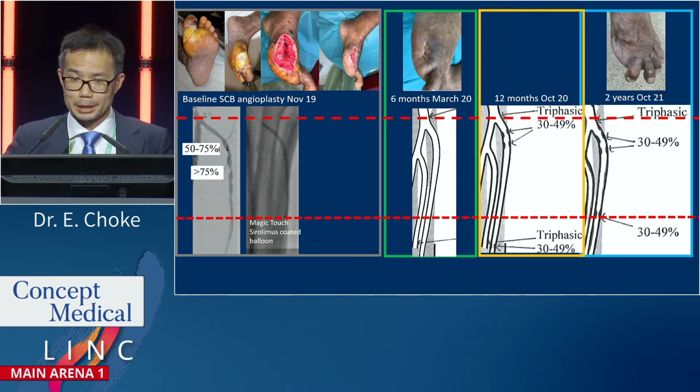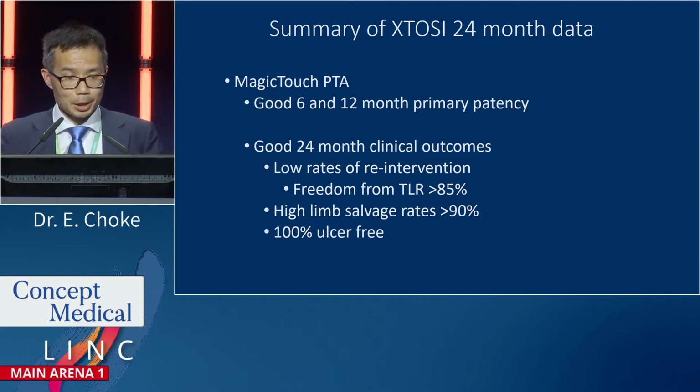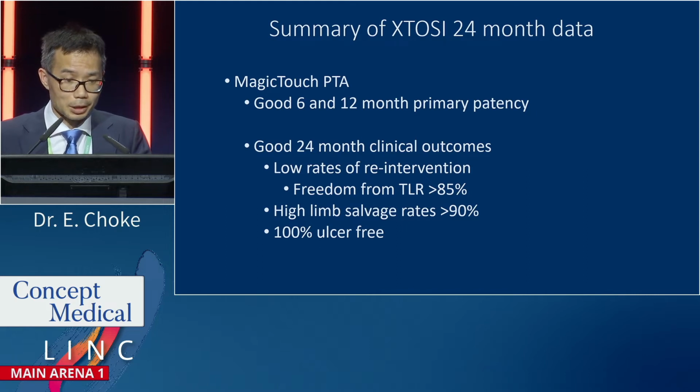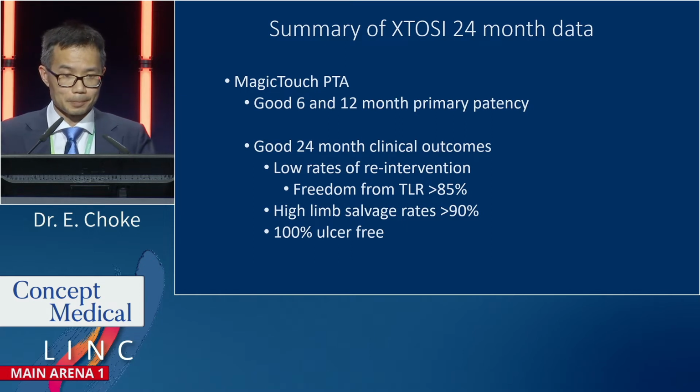So to summarize the XTOSI 24 months data, Magic Touch PTA reported good 6 and 12 months primary patency, and at 24 months, the clinical outcomes were fantastic, low rates of reintervention, and high freedom from TLR in excess of 85%. High limb salvage rates of more than 90%, and of those patients who still had their legs and who were still alive, 100% remained ulcer-free.